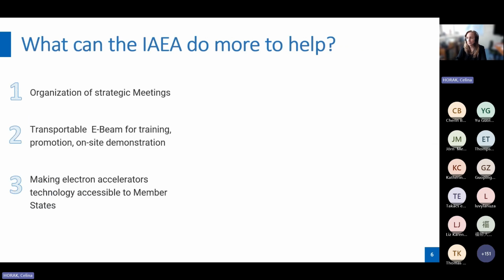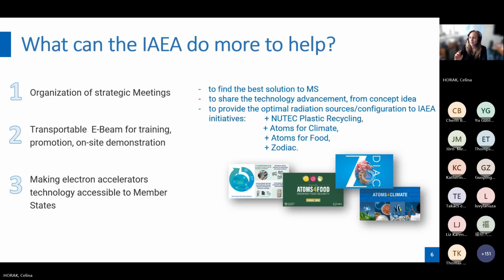So what more can we do in this direction, on how to implement e-beam technology in our member states? As everyone knows, we are organizing different kinds of strategic meetings to try to get the best solution for our member states, sharing the latest advances, and also, as this roadmap shows, the direction that all the member states should follow to really understand how to apply or implement the technology.